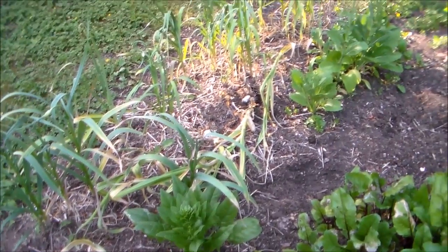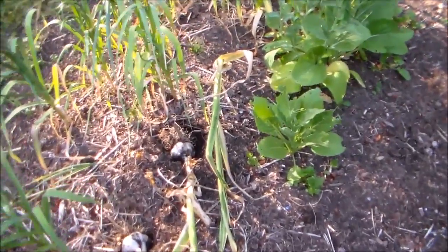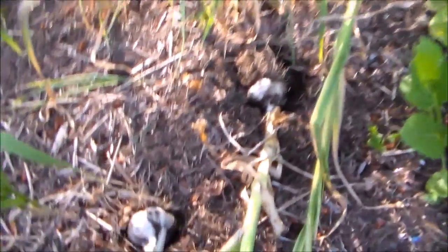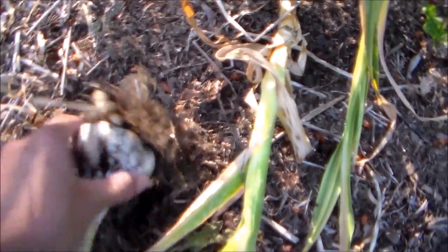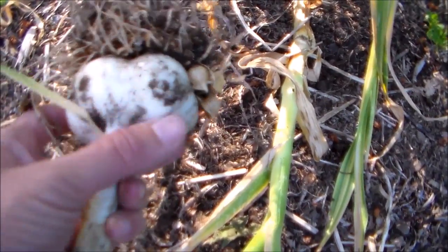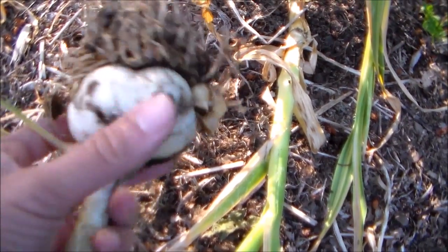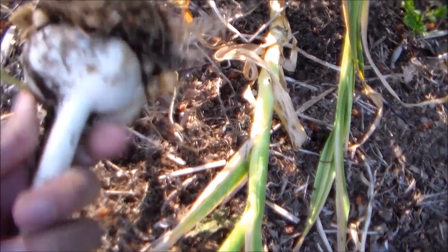Here is a row of garlic. And as you can tell, some of these are ready to be harvested, so I dug up a couple of them. Now I believe these are elephant garlic. They're pretty big size, and you can tell they're ready when the cloves form. You can see that. See the cloves, the whole bulb.